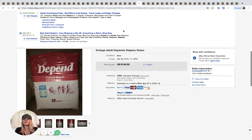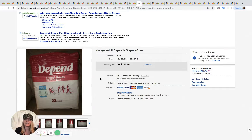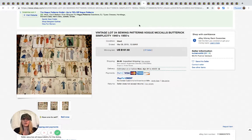All right, adult vintage Depends diapers, and it says green, so I guess they're green. There's 22 briefs in here, and these sold for $103 with 11 bids. I don't know if all Depends sell for big money. Again, search comps before you buy them. Here's a lot of 24 sewing patterns. These sold for $107.50 with 21 bids.